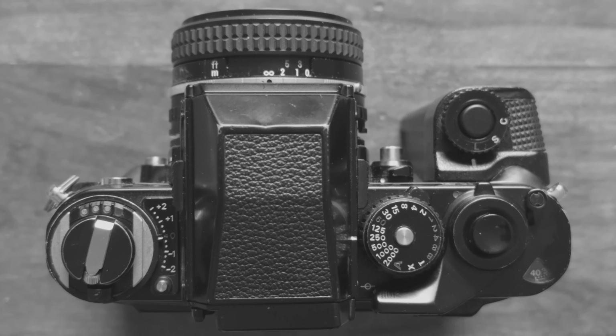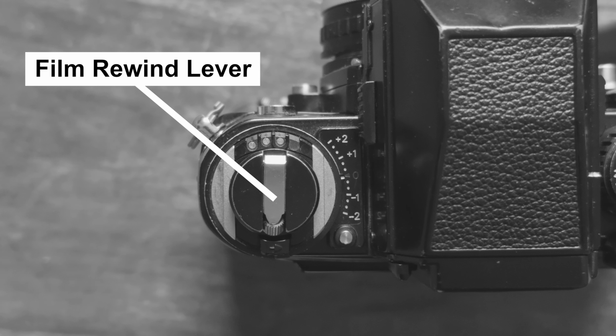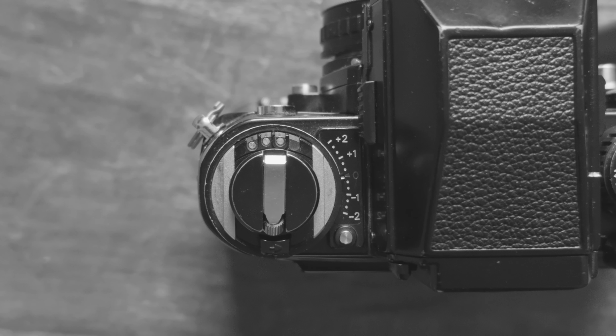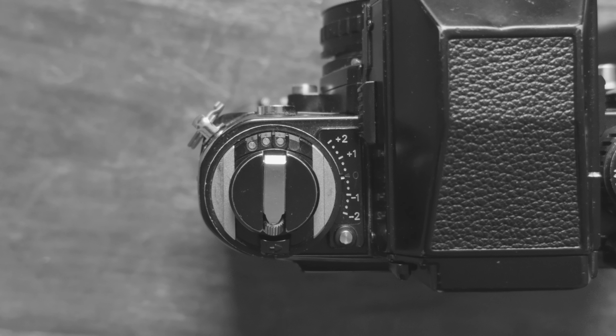And that's it for the first couple of rolls with this camera, so let's take a look at the camera itself now. So left to right, we have the film rewind lever, which also opens the back door to load and unload film. This also doubles as the accessory shoe, where you fit this clumsy looking hot shoe attachment thing, which I don't have, to attach a flash to it, for example.